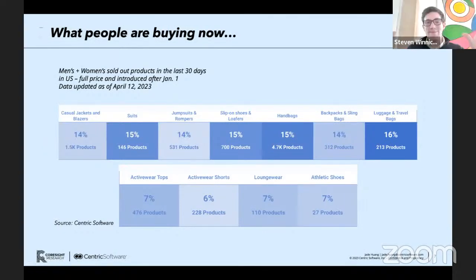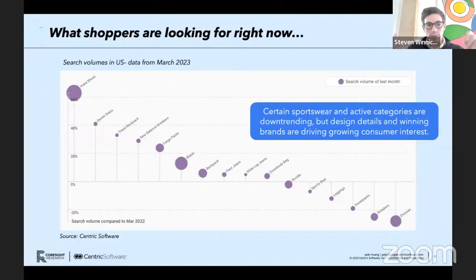I love it. And if we just stay on that slide for another minute, I want to point out an interesting trend that we saw in the Centric data. We saw sneakers declining in search volume all the way at the bottom right. And then we see Hoka and New Balance towards the top, over-indexing. What do you think this data is telling us? And are we seeing a transition to more performance-based, or is there an opportunity for brands to differentiate in a category that might be declining, but we're seeing standouts here?